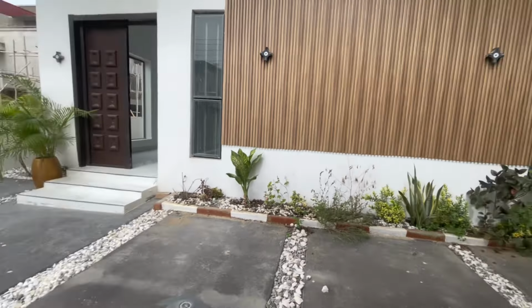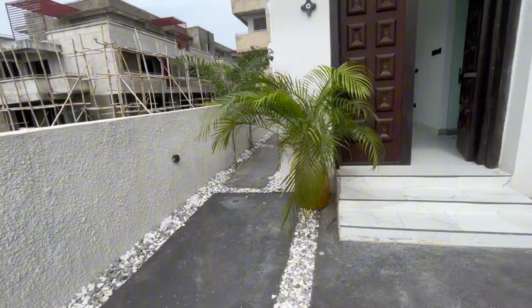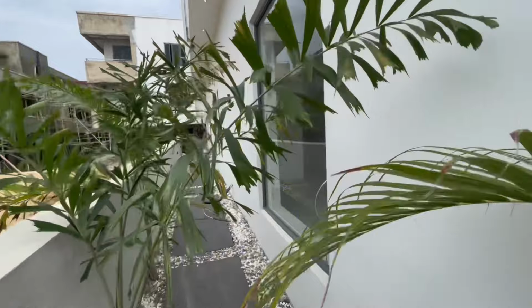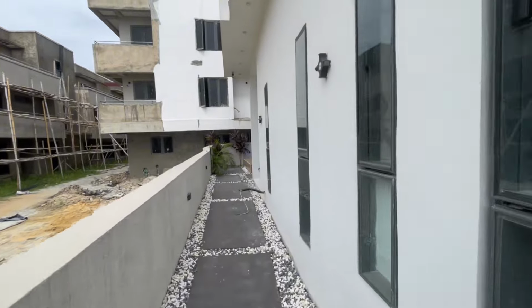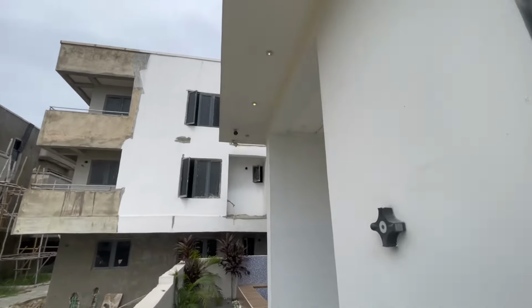Man, this is lovely. Don't forget that this is a four-bedroom luxurious duplex, a fully detached duplex. It has a lot of features. It comes with CCTV cameras. So I'm going to show you around. You've seen the pool and the seat-out at the pool.